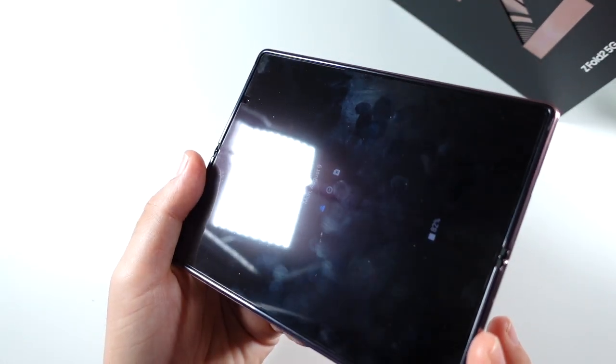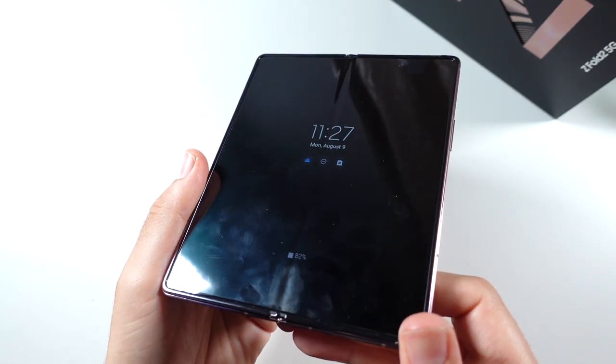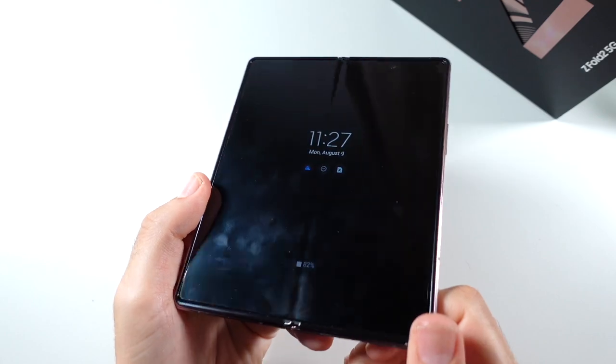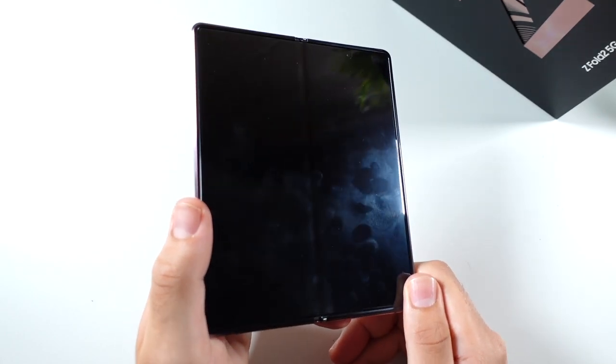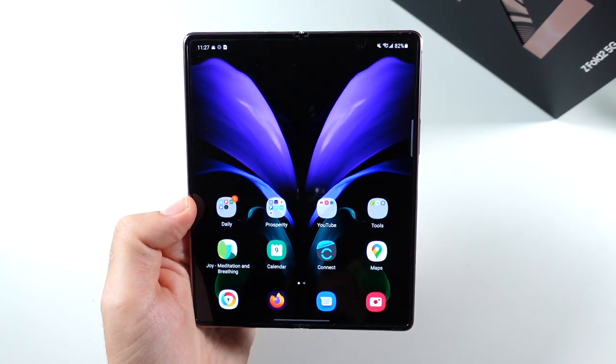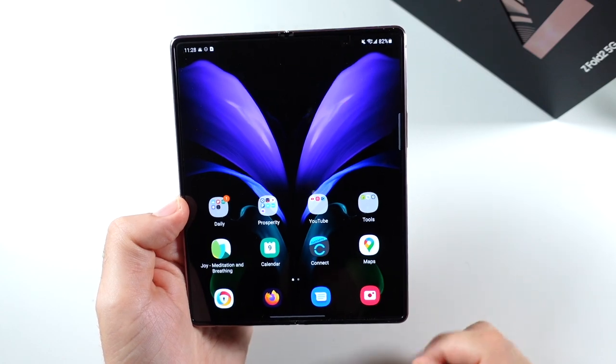overall display over time. You can see it right there. It gets pretty gross, and a lot of users actually take this off, even though it's not recommended to do so, just to get a better screen quality. There have been other reviewers that have done that out there. So I wasn't willing to do that because I wanted to keep this phone in perfect condition, but you definitely have to deal with that smudging if you're going to keep that screen protector on there.